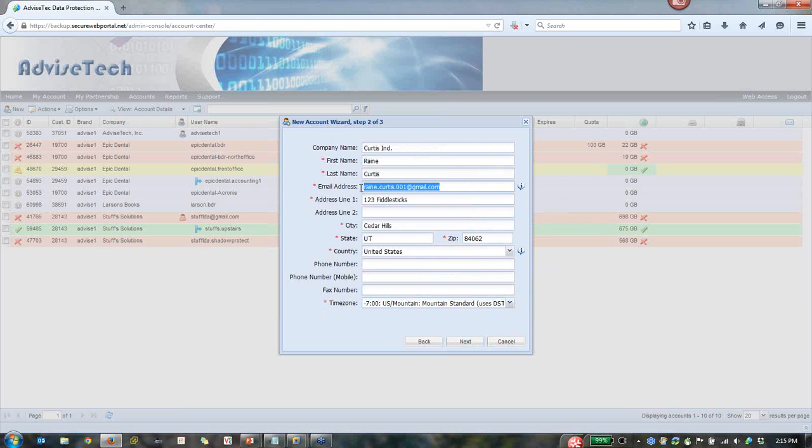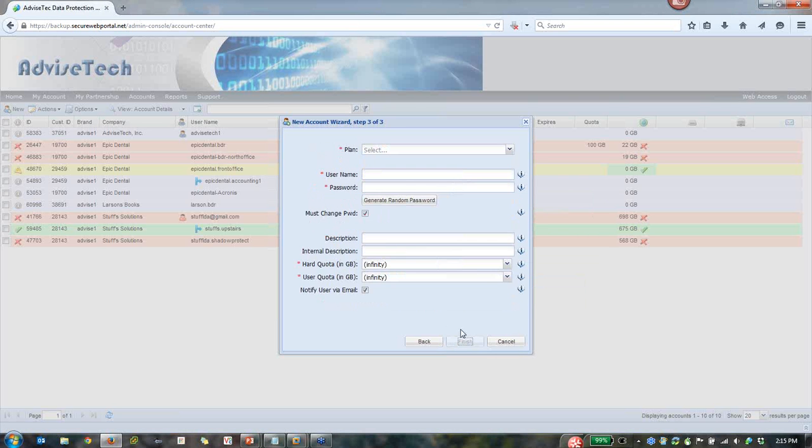One of the things to note as a partner, you may not want notifications from the web portal going to your customer, or you may want it going to your customer and you. So you can separate by semicolons here and put your customer's email address in, your support email address in, what have you, or just leave your customer out altogether so they don't get notified and you can fix it before they know anything was wrong. So let me click Next.